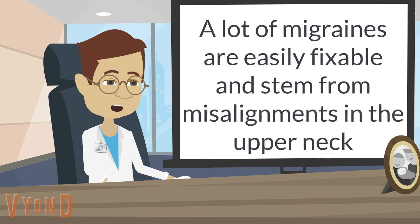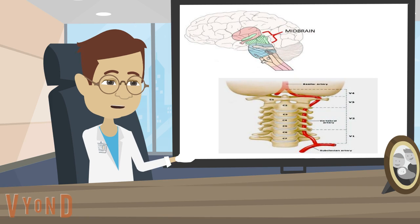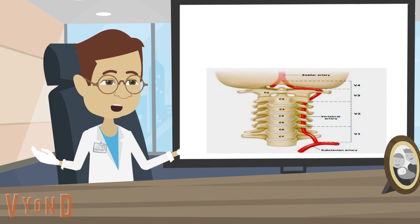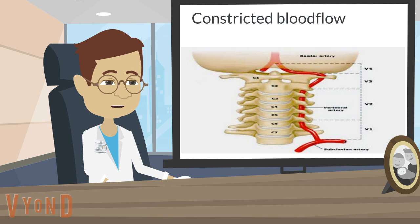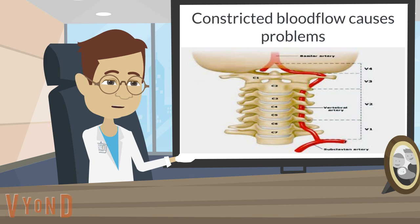It might surprise you to know that the artery which supplies blood to the midbrain runs through the bones in the transverse processes of the vertebrae in the neck. It's called the vertebral artery. How does this cause problems, you ask? Because this little artery runs through the bones of the neck, and if there is a misalignment in the neck, then the blood flow through that artery could be changed. And if you can imagine changing the blood flow to something as intricate as your midbrain, this can cause potential problems.